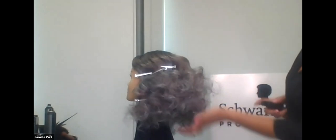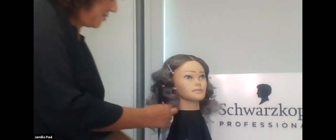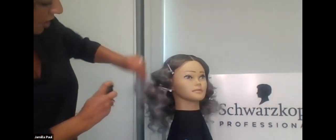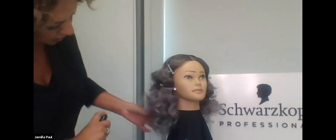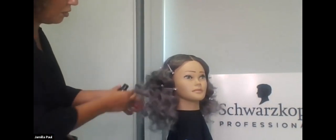We're just going to keep playing with the texture, and then side. And then we'll come round. I hope you can all see okay. So again, we just start to manipulate the texture with products, changing the fabric of the hair with the use of products. Now you can see this beautiful colour coming through.